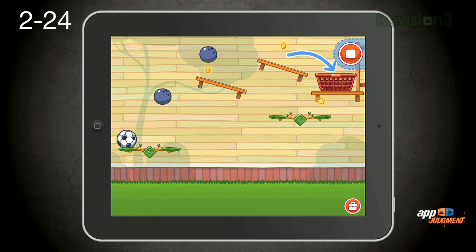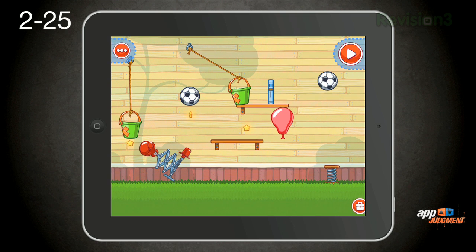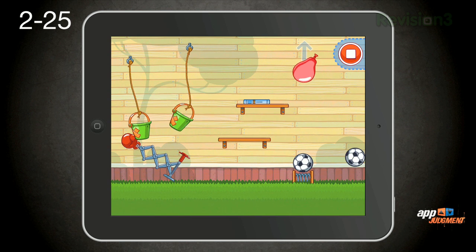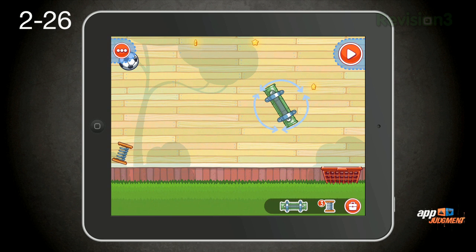2-24, some more physics. The idea here is that there's no way I could figure out to get that soccer ball into the basket in one shot, so you need to add a couple shelves there to get it there creatively. 2-25, more bucket timing and getting that soccer ball to bounce on that bottom shelf to move the balloon over. That was key for this one.